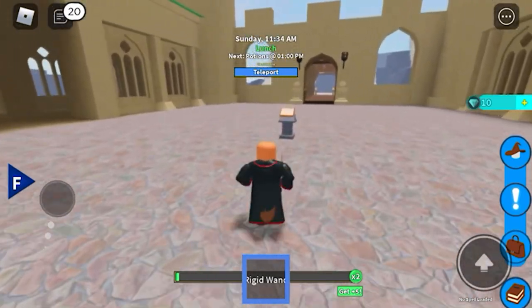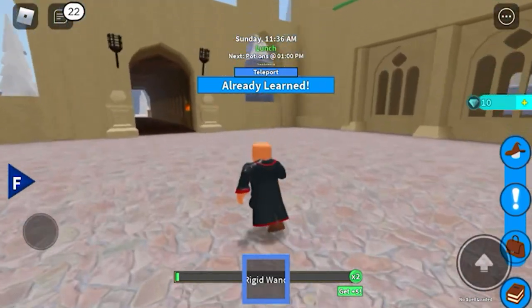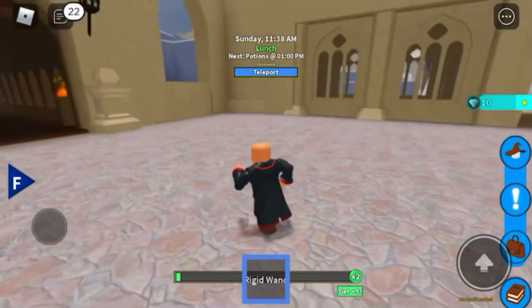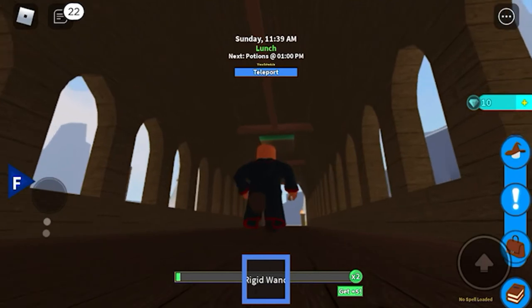Oh, what? I've never noticed this. Oh wait, I already learned Rictusempra. If you guys want to see Rictusempra, this is basically what it does. It's a spell that Harry Potter uses. It's like an attack spell. And then, of course, there's a spell on this bridge.